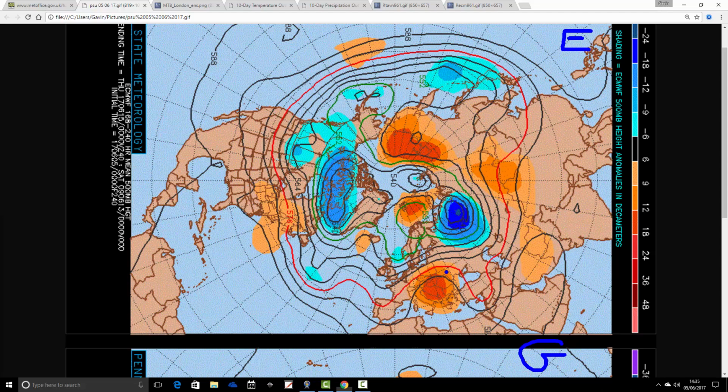So for the next week to 10 days, and these are the mean flow charts for the next 7 to 10 days, we find that we've got a ridge here, albeit quite a weak one, out to the northwest of the country, a little bit of a trough to the northeast, and then quite a big ridge across central and eastern parts of Europe. That ridge across central and eastern Europe will be bringing quite a bit of hot air up into central and eastern parts of the continent.